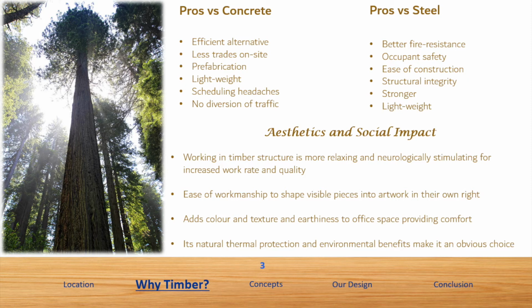The beauty of wood is its ability to engage our senses. Its structure is warm and relaxing. Its appeal in design and construction is its ability to be shaped into optimal structures in look, feel, and function. Timber adds colour with its range of hues and depths of grains delight the eye. Its additional natural thermal protection and environmental benefits make it the clear choice as the future production norm.